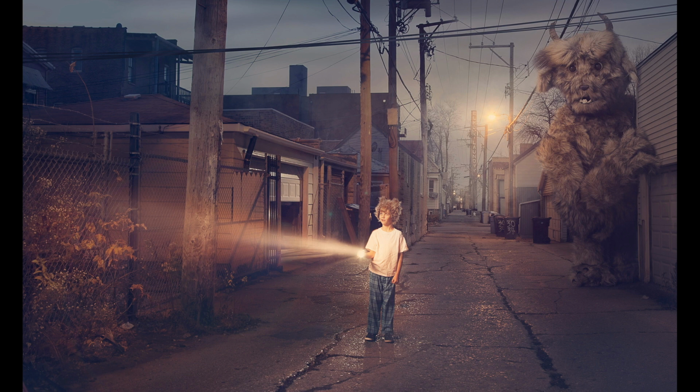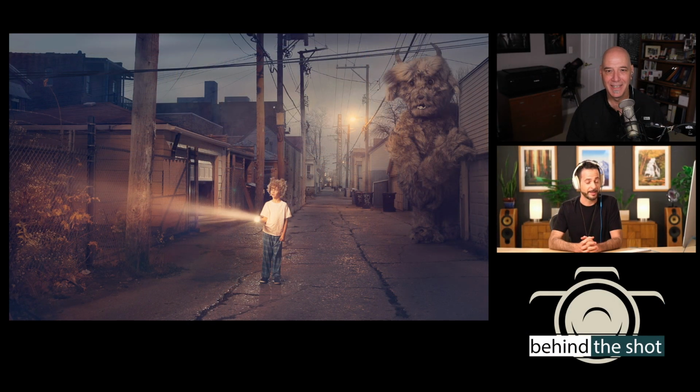There's a small boy dead center, lower third of the frame, with a flashlight that has the most realistic beam I've ever seen in a photograph. That beam is pointing frame left on the lower third. And, okay, here we go. For those of you that look at the image and say, no, Steve, that's not how you describe that, my apologies. It's like a fuzzy teddy bear type monster with horns that's behind him, peeking out from frame right. Did I do pretty good? I think you did great. Yeah. And his name is Baxter.